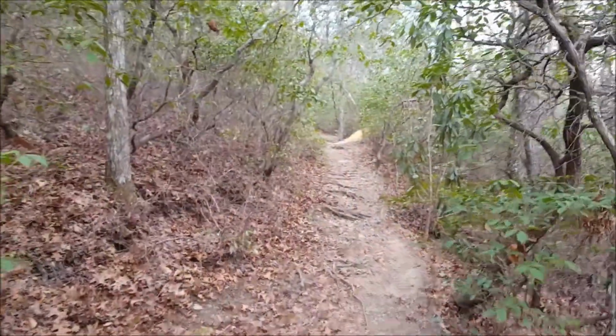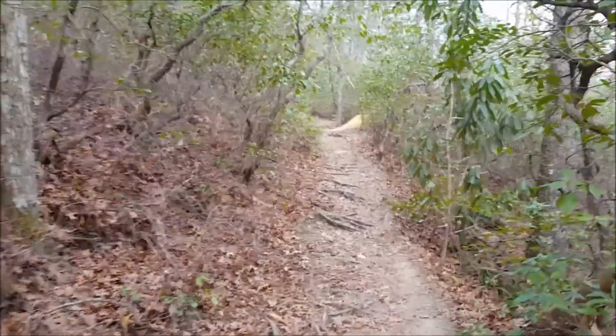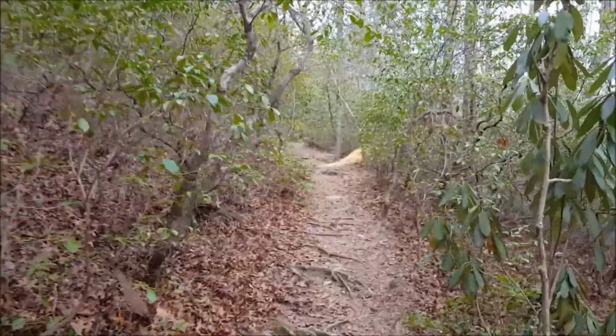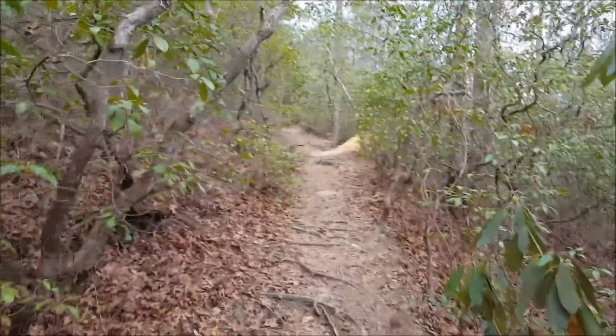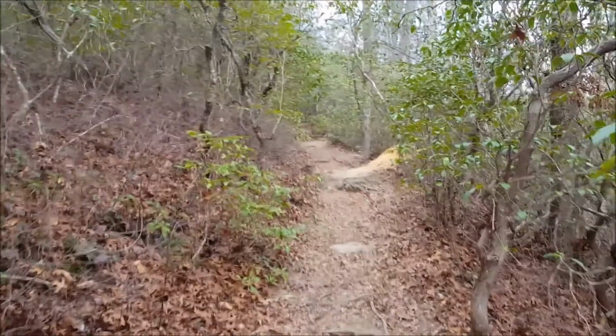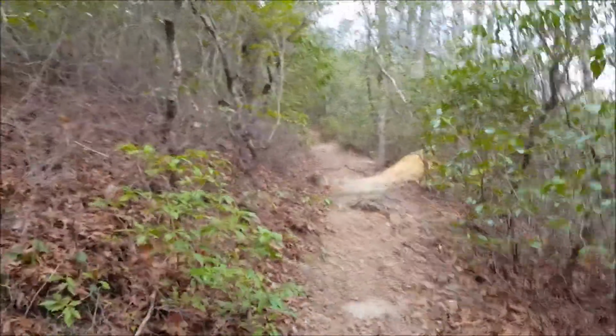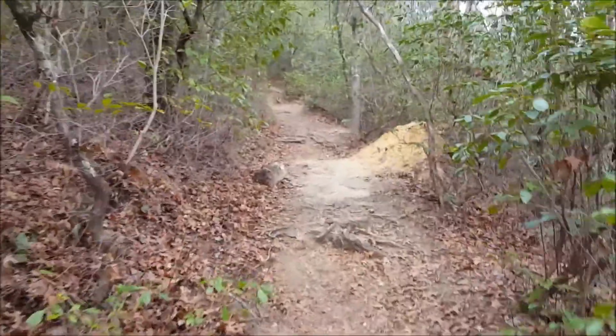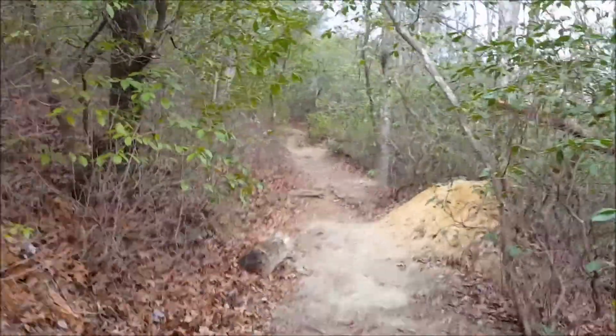I'm now on the John Rock Trail, which, once Cat Gap Loop Trail ascends through Horse Cove, this trail turns right, and I'm currently ascending the east side of John Rock. I don't think it's too much farther.